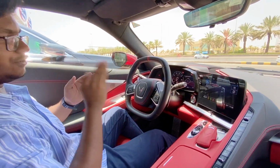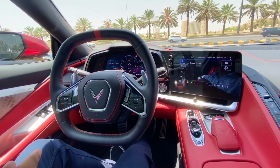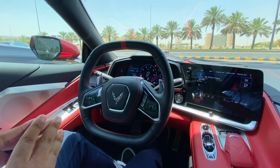So let me give you a small idea of the performance of this car. This car can do 0 to 100 in 2.9 seconds. It's highly aerodynamic and it weighs 1,600 kilograms, around that. So it's a super high performance car.